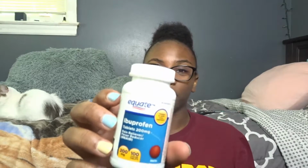I refused to get sick, and I still refuse to get sick. And I also keep some ibuprofen. I keep some of this in my book bag.